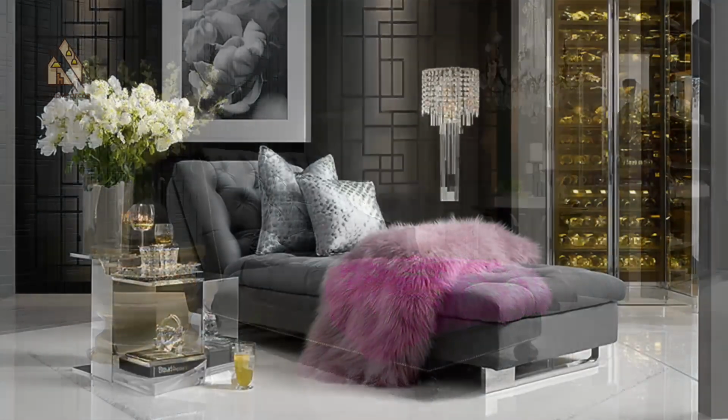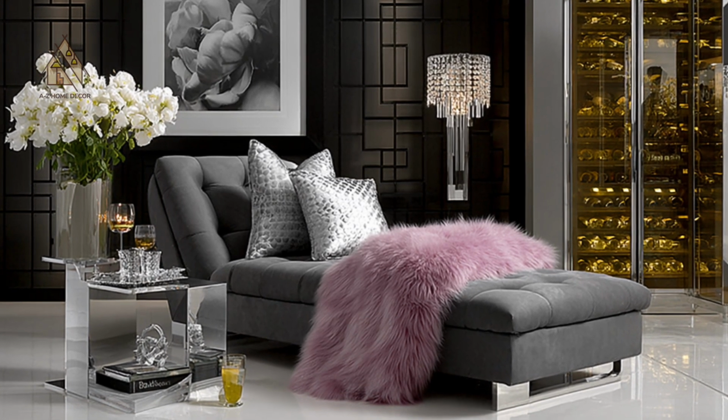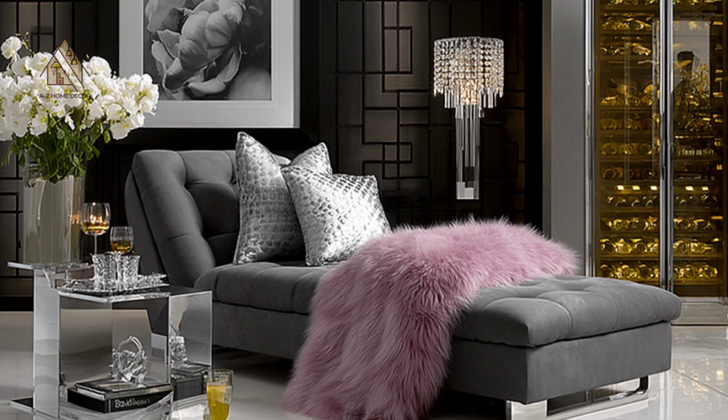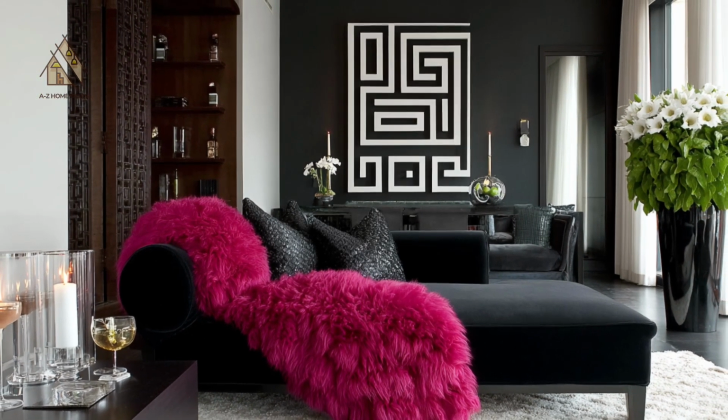Fuchsia is not here to whisper. It walks into a room and instantly takes center stage. When used intentionally, it becomes the element that commands attention, defines a mood, and elevates everything around it.